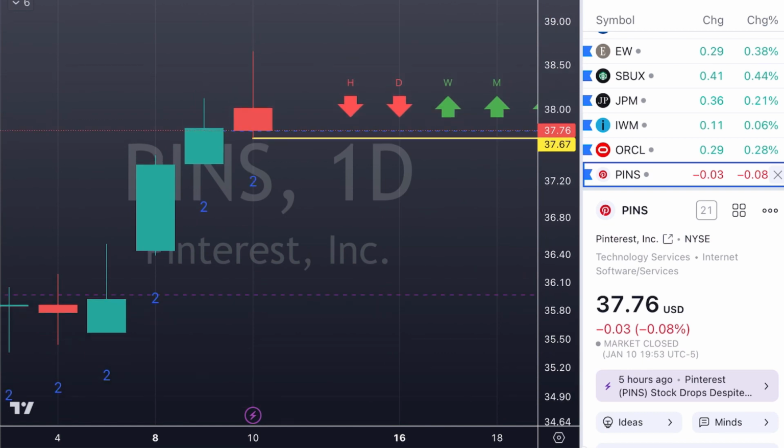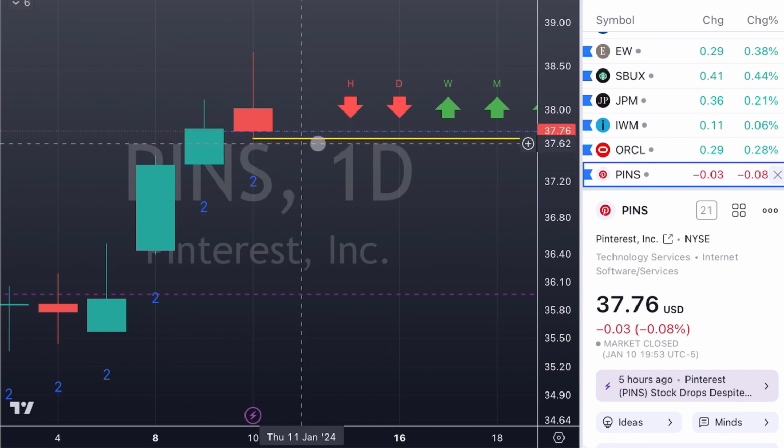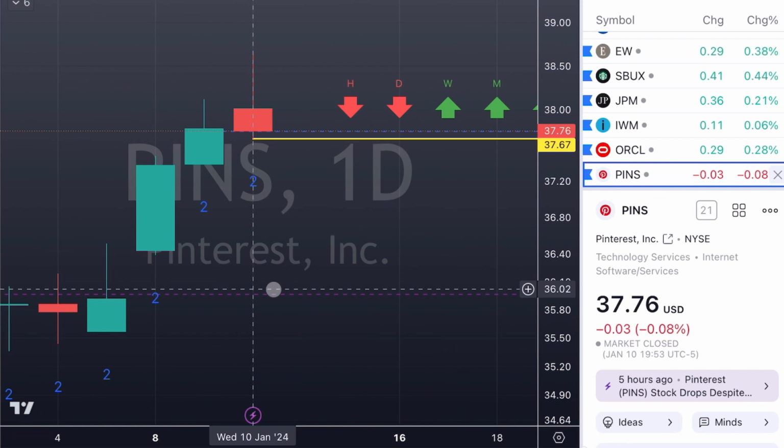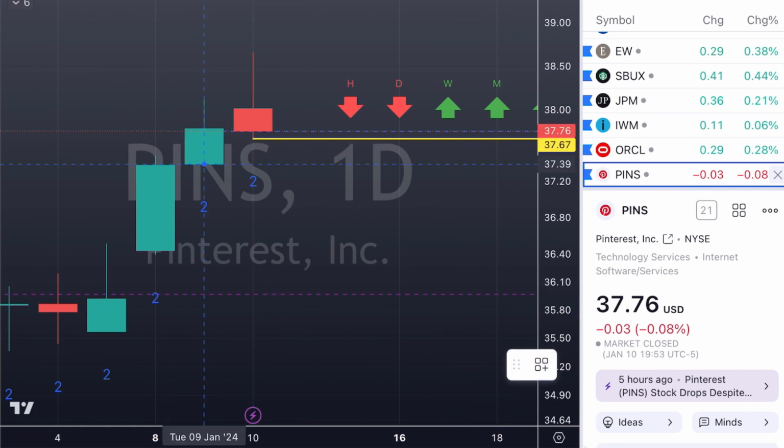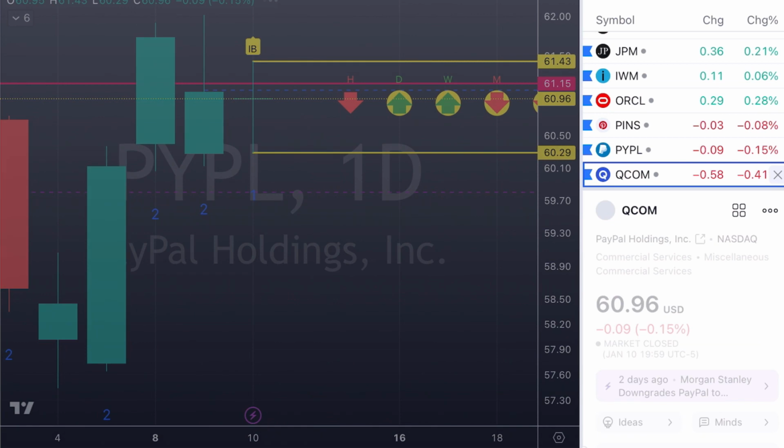Pinterest, 2 up red. That's the shooter candle. So the 3 actionable signals, we've had them all. The hammer candle, the inside bar, and now the shooter candle, which is the inverse of the hammer candle. Body at the bottom, wick to the top. It's a bearish pattern. We're going to look for this to trend down. Triggers at 37.67. First target at 37.39. PayPal, inside bar there, so we can look for the calls at 61.43, puts at 60.29.